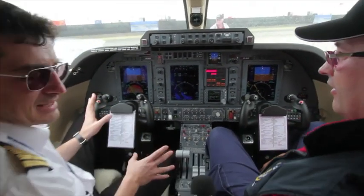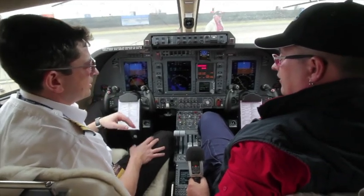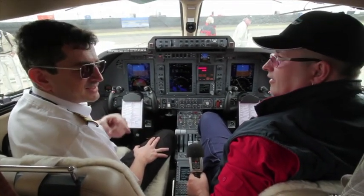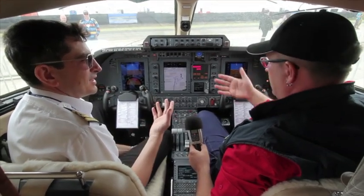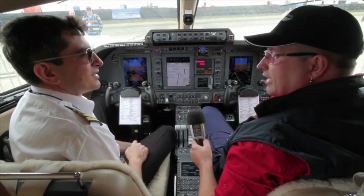Everything is included with this avionics. What you see is basic, and it comes all together. Even the SATCOM, even the sat phone, it's all coming standard with this avionics package. So in addition to the avionics, the other difference was the engines, you said?